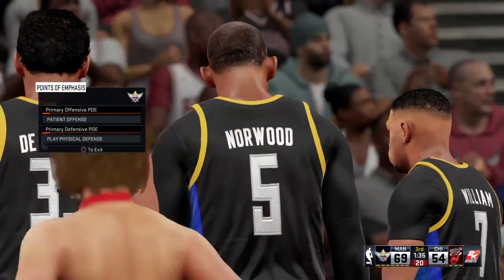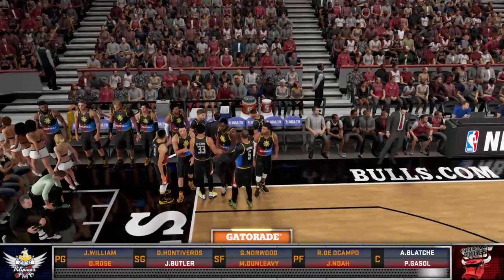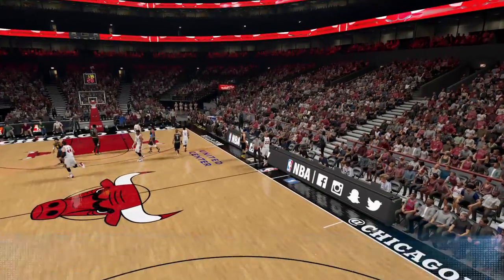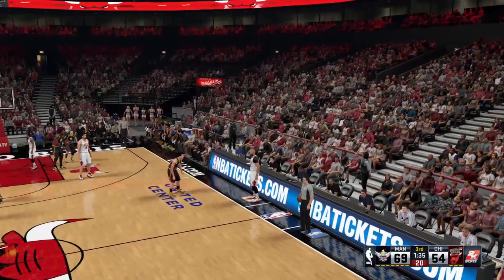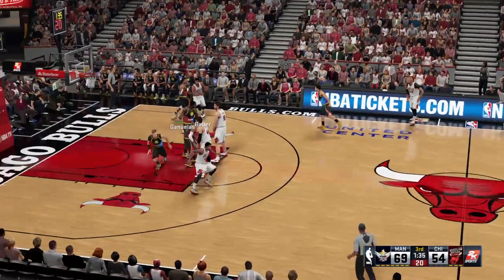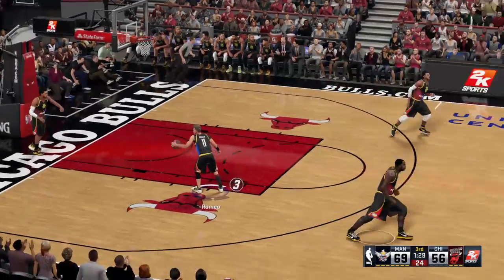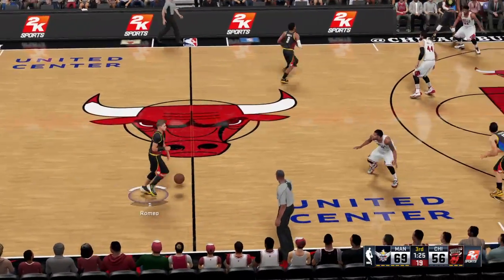So for the Bulls, Taj Gibson's checked in for Noah. Mirotic comes in for Dunleavy. And it's Brooks in for Derrick Rose. There's 1:34 left here in the third quarter. And the shot is good. Huge hole in the defense that possession. He didn't waste any time cutting through it.